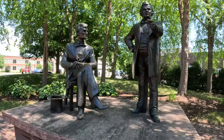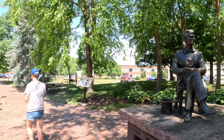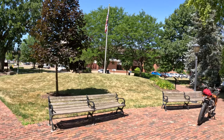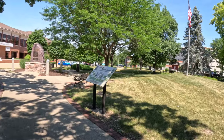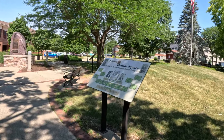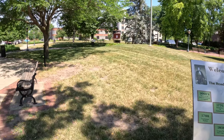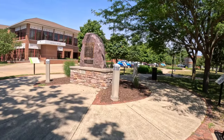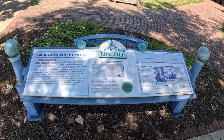The first stop for us on the Jane Addams Trail is Debate Square here in Freeport. Very cool area if you're interested in the history of the Lincoln-Douglas debates. The first time I rode the Jane Addams Trail, I believe I took a picture of every single one of these signs. So if you're interested in reading the signs, I'm not going to do that today. If you're interested, I'll put up the link to the previous video where you could explore those signs in further detail.